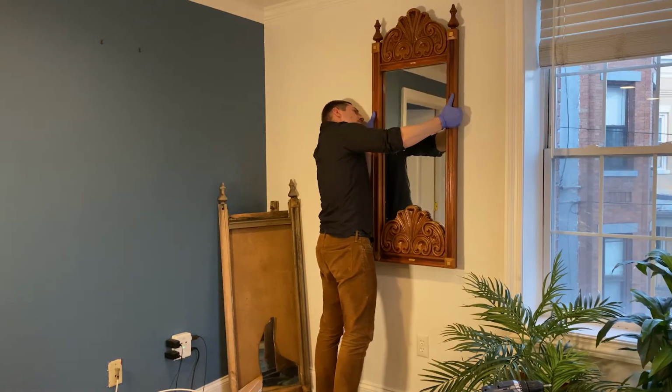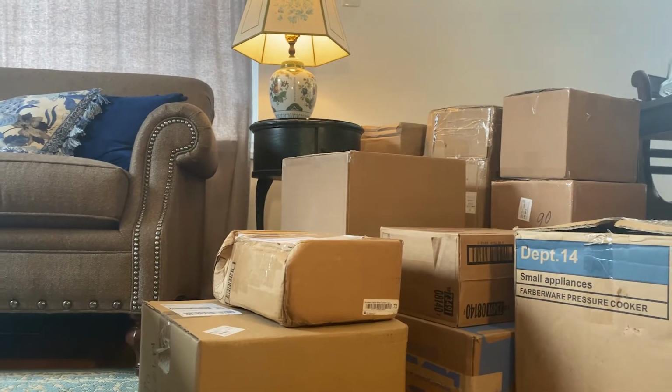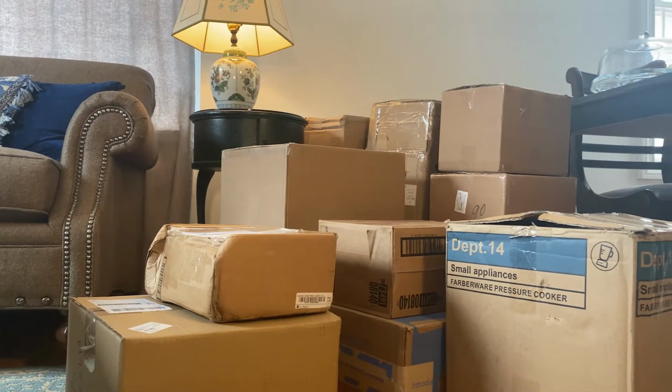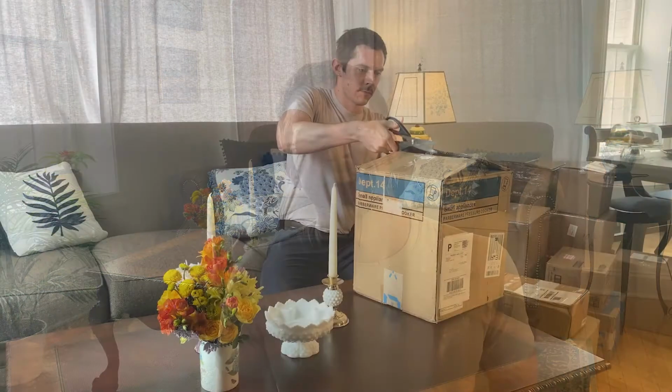So I'm currently in the midst of decorating my rental apartment, and I've been working to select furniture and spruce up the place with some unique vintage treasures. This is my first time getting to do something like this, and I thought it'd be fun to unbox some of my recently acquired items with you. I've also got way too many boxes piling up, and I've got to get some of this stuff out before I end up on an episode of Hoarders, so let's dive in.